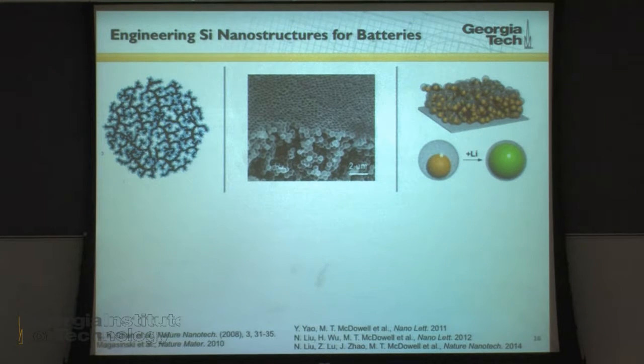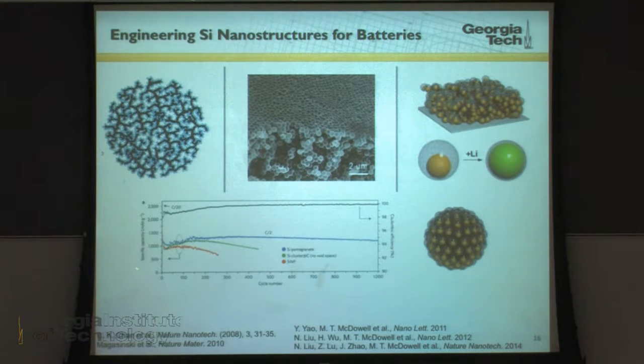These studies are dedicated to engineering these nanostructures and testing them in batteries and trying to improve their cycle life. Here's an example of capacity over a number of cycles. You can see that this engineered nanostructure, a hollow carbon material with silicon nanoparticles inside, results in very high capacity over 1,000 cycles. This is much, much better than you would get 10 years ago, where you have maybe a cycle life of about 10 cycles. So really improved cycle life.